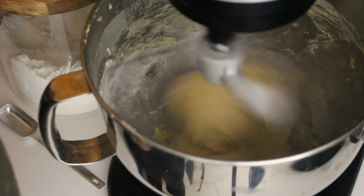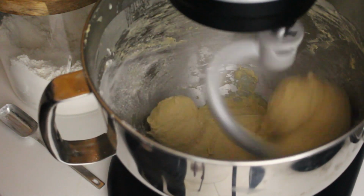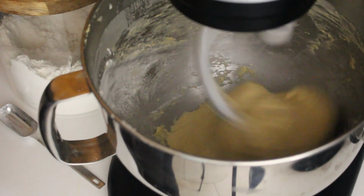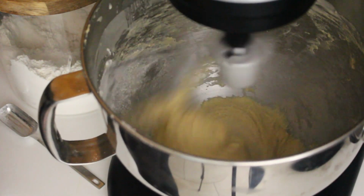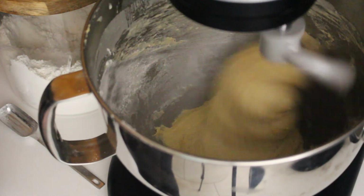Your dough still will be tacky. It just shouldn't be like a sticky mess, if that makes sense. But because this is such an enriched dough and there's a lot of fat in it, it will take kind of a long mix for it to come together and for the gluten to properly form.